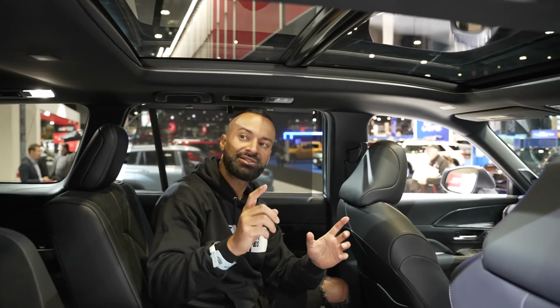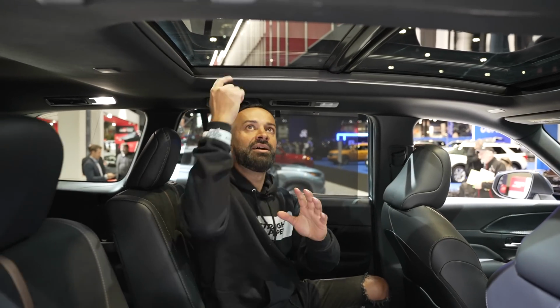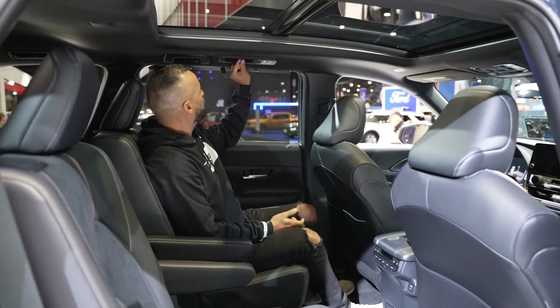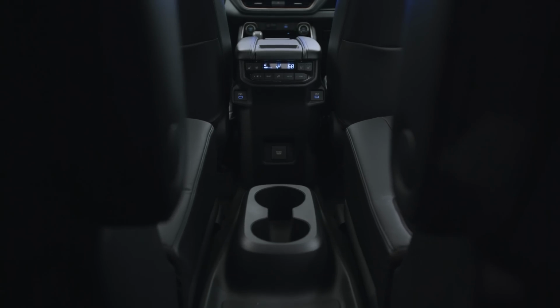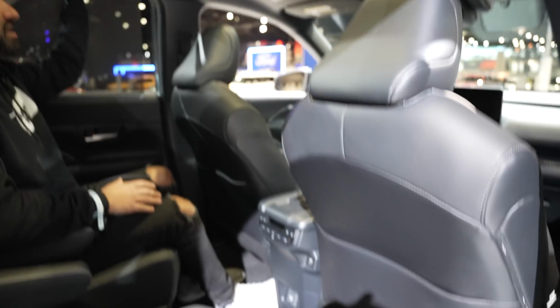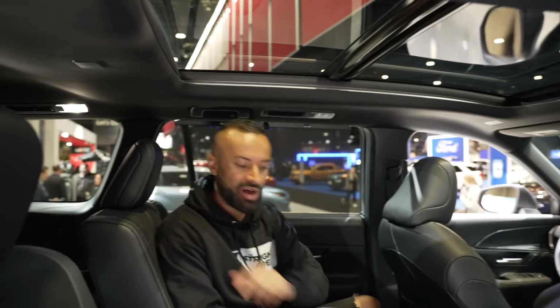There's only 1 panoramic sunroof, so the people in the back don't have any light from the ceiling, but that's okay because this stretches all the way back. I do have vents up here in the top. I have no vents on the bottom whatsoever. So all your venting for the second row comes right here in the ceiling. And when I look in the third row, they also have vents there.